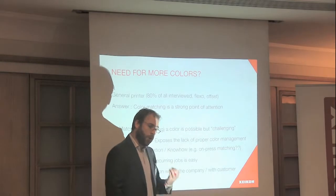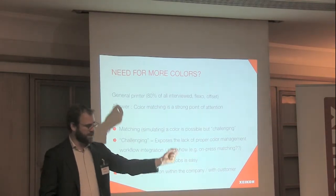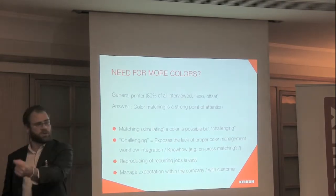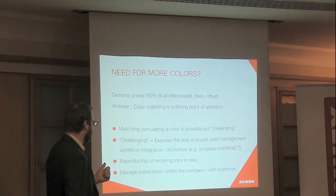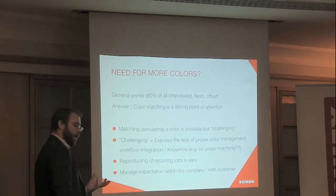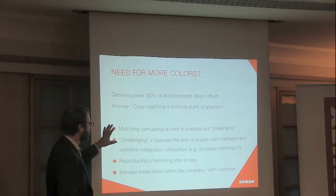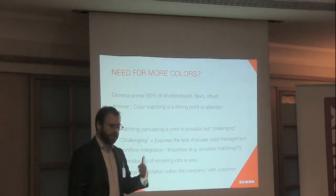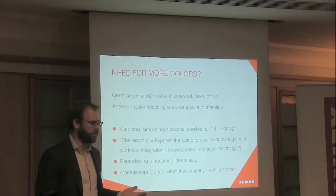If you really have a proper color management strategy implemented, then you can rely on it that what the prepress guy does is also the end result that you achieve on your flexo machine or on your offset machine. And a lot of it takes a while. It's certainly not in the first week. After 6 months, after a year, these conventional guys start to realize, we simply don't have a color management strategy in the house.